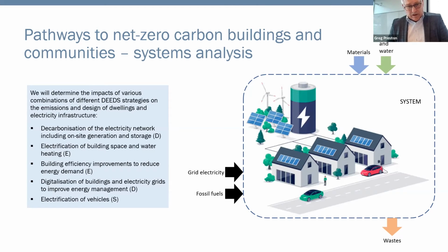Up to now, I guess most focus in the industry has been on improving building energy efficiency, and we will have another look at that. But we also think we need to have a good look at the electrification of building space and water heating, the phasing out of gas, and what the impact that will be on our communities. Electrification of vehicles that we discussed, and digitalisation of buildings and electricity grids, better management of our systems.